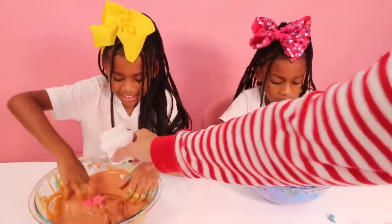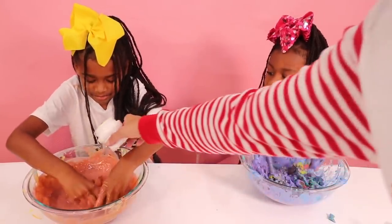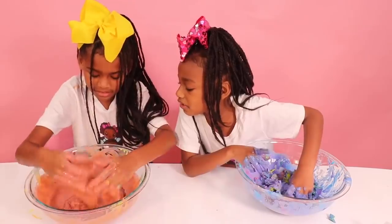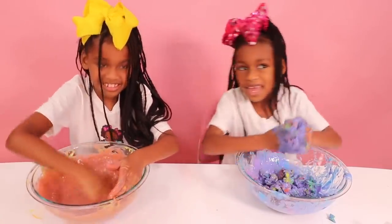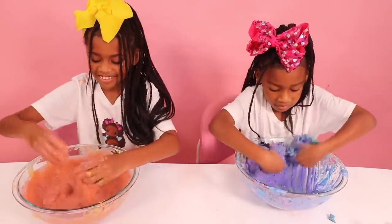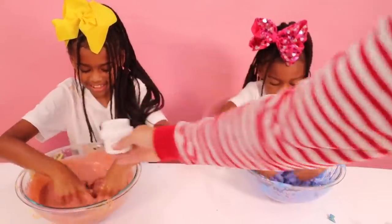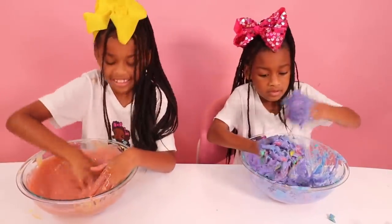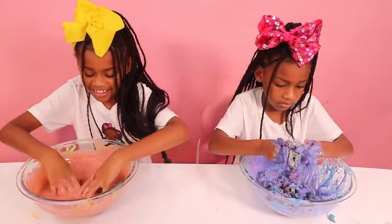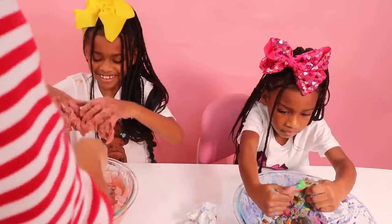All right, Naya, start mashing that activator up. How come mine's the rainbow? All right, Naya, start mixing that. People will wear that color. Okay, so let's see what happens when you make slime with Play-Doh. All right, guys.